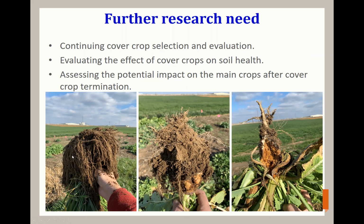For example, this is how the root looks. We saw, especially for the brassica, inside the root some insects survived, and also the root is rotten, so maybe related with some pathogen. So we need to do something to understand the impact on the following crop.